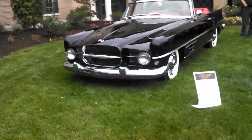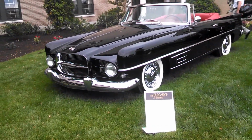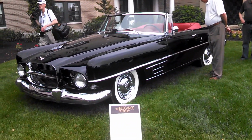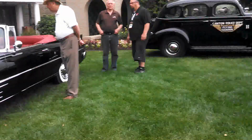And then along the same lines, earlier, of course, we've got the dual gear. Dual gear, this is a 58. Was based off the show cars. And of course, powered by the Chrysler.